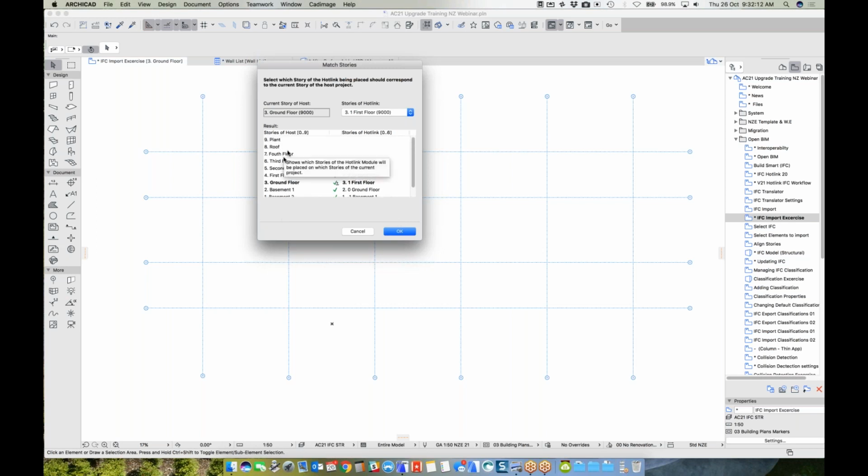They may have done all of the work for the plant and the roof structure all on the 4th floor also. Now I want to match my ground floor with their one, so I want theirs to be ground floor, which then brings these stories of my hotlink to match at the right levels. Once you've done this, you can click OK.